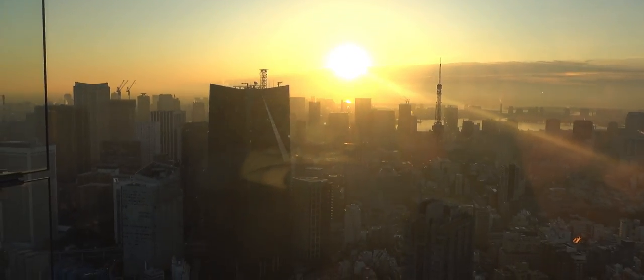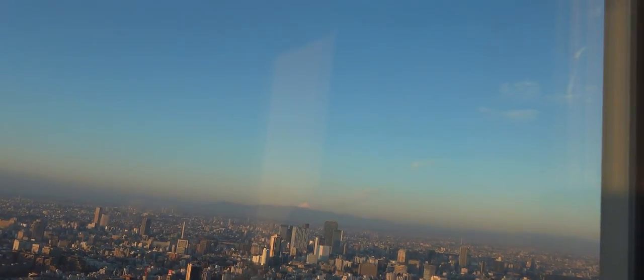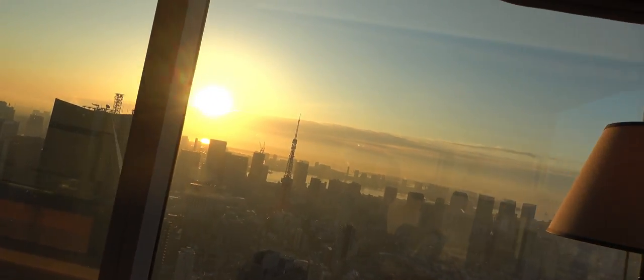All right, there it is, my first Tokyo sunrise, my first real Tokyo morning. There's Mount Fuji right there, so I got a view of Mount Fuji, and then I have a view of the Tokyo Tower right there, and then just look at this city. It is so pretty. I haven't even ventured out into it, and I already love it. And that is just based off gut, just based off intuition.